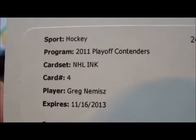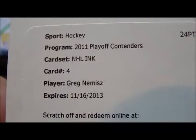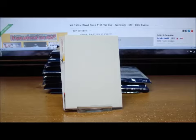NHL Inc. number 4. Let's get this on camera. NHL Inc. number 4, Greg Nemitz. So I am not positive what team Greg Nemitz is on, but that will go to whatever team he's listed in this product. I will check the Panini website.